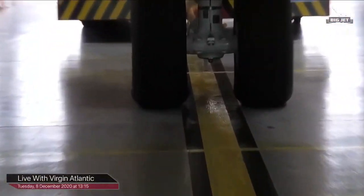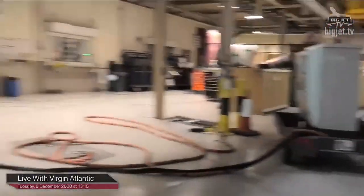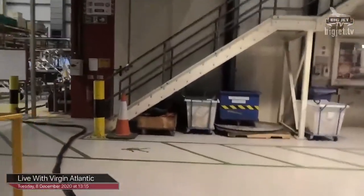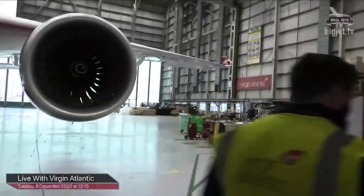He couldn't have got that any straighter, the tug driver. Fair play. I like that. Just get that shot across there, man.